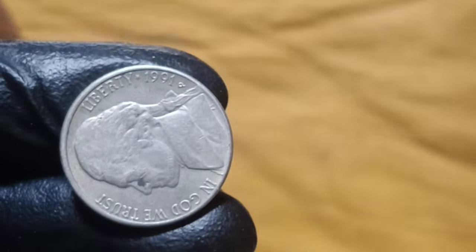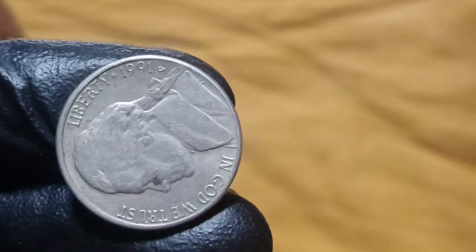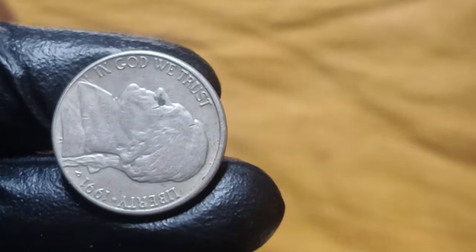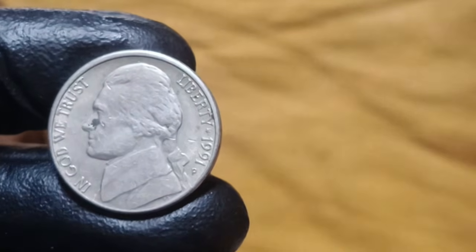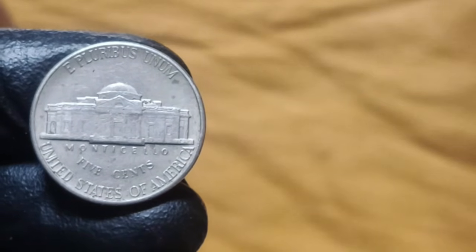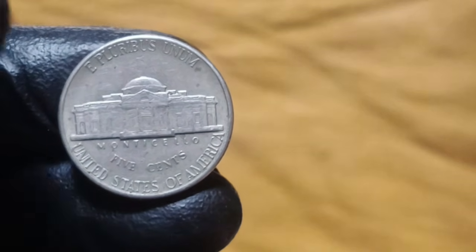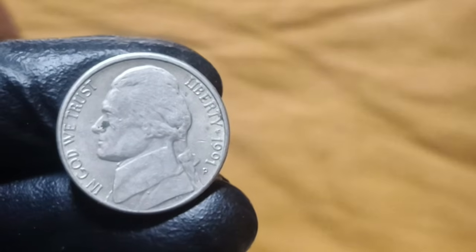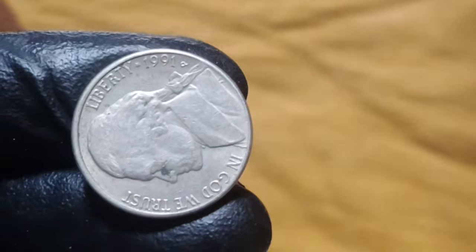When we talk about how such extraordinary valuations are determined and verified, we're discussing a process that involves the most sophisticated analysis techniques available to modern numismatics, including detailed examination under high-powered microscopy to document every aspect of the coin's surfaces and features, precise measurement of weight and dimensions using equipment accurate to thousandths of a gram and fractions of a millimeter, spectroscopic analysis to determine the exact metal composition and verify that it doesn't match what would be expected for a normal nickel, comparison with documented normal strikes from 1991 to identify exactly what makes this specimen different, and ultimately certification by recognized third-party grading services that stake their reputations on the accuracy of their attributions.